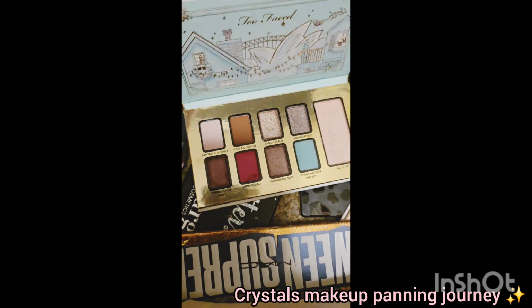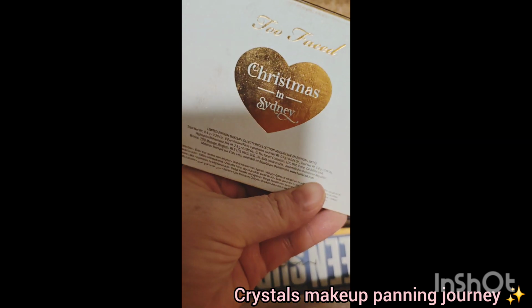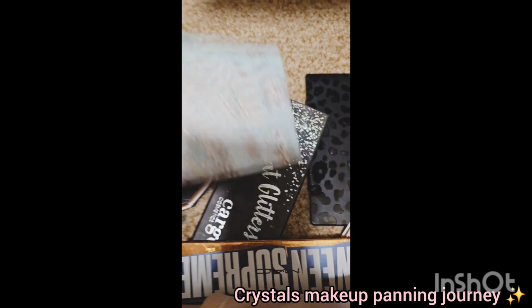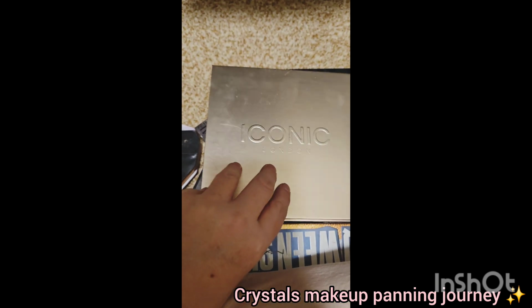This was another one, and this one was the Too Faced, I don't know which one this was. Sydney. So yeah, that's what the Sydney one looks like. Really pretty. Love the eyeshadows. Love the highlighter. This I got from an advent calendar.